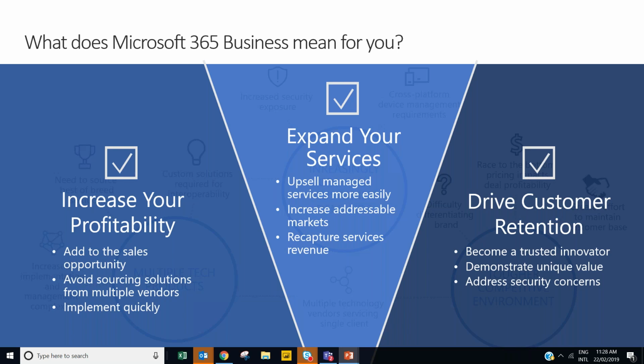Another advantage is to look at consolidating the number of third-party offerings that you may be using. A lot of those will be covered by a product like Microsoft 365 Business, which includes a number of products, especially around the compliance and security. And again, getting it rolled out to customers quickly and easily through a consistent single interface is great.